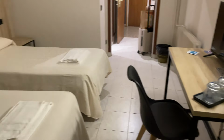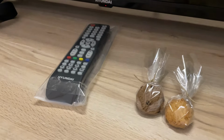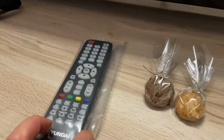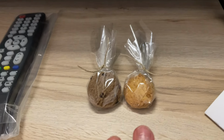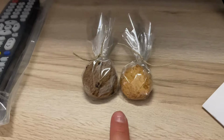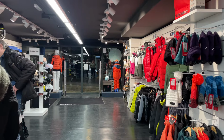And I'm gonna just do a little check of the room right now to make sure everything is clean. And yeah, we don't really have much of a view outside. I think it's just a parking lot. So nothing special there, but yeah, here's our room. I'm loving the fact that this remote is in a plastic bag. And I'm also loving the fact that they just wrapped an individual cookie, two individual cookies. Love that. And we also came prepared.